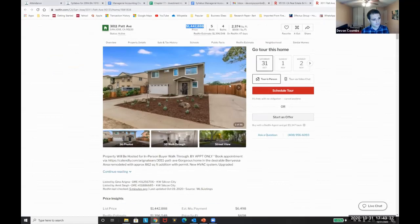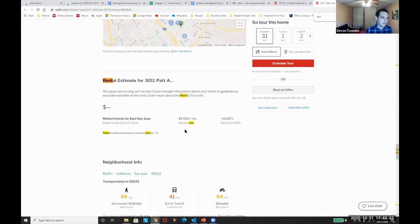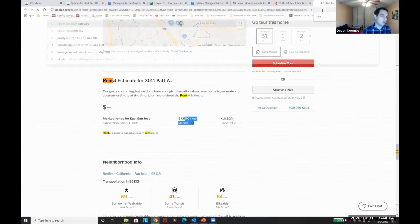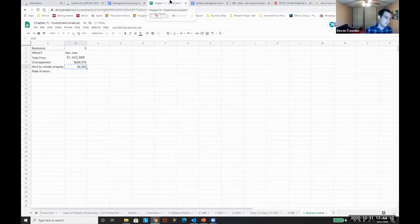We need to know, I think this tells us what our rent would be for a similar property. What could the rental estimate be? So here, the average rent is $4,550. As you can see, we get a lot of data online, which is great. So rent for a similar property is $4,550. And then we can ask, what is the rate of return on the S&P 500, the stock market? The average rate of return right now is 9.8%. So we'll just say that if we invest in the stock market, we'll get something similar. We want that to be our average rate of return.